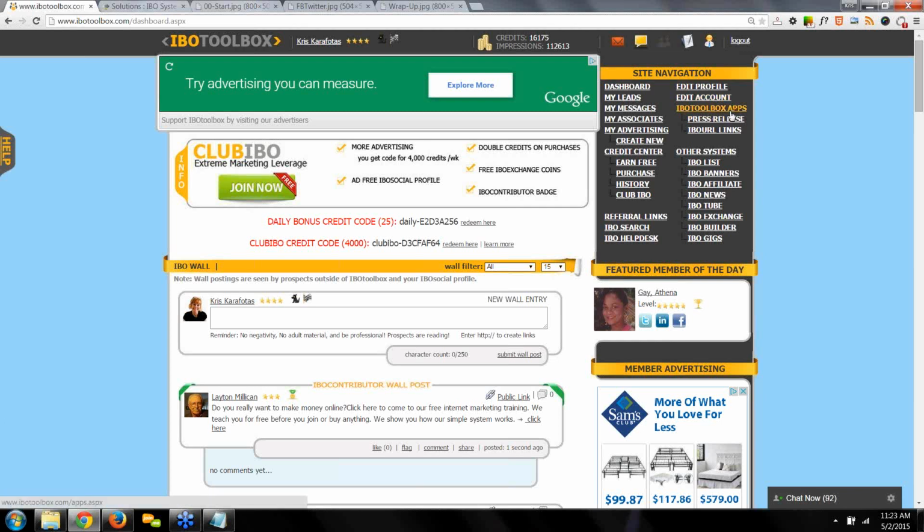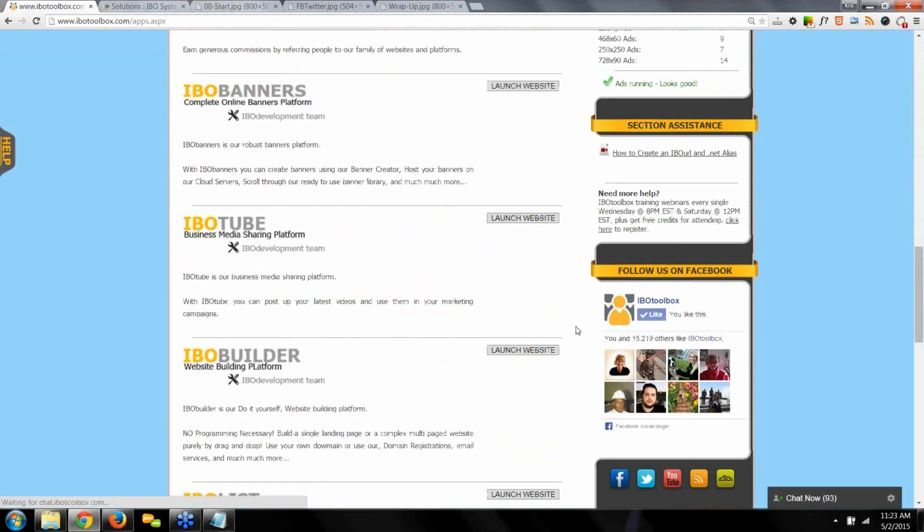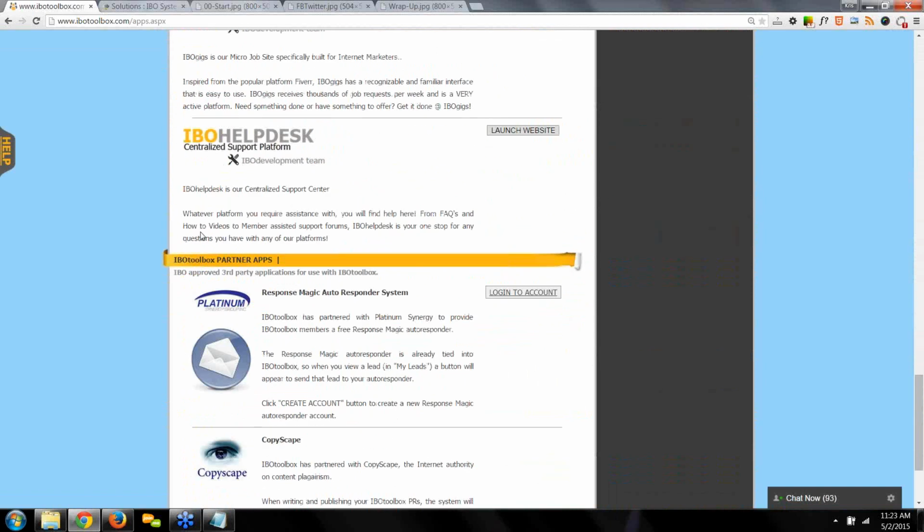IBOtoolbox apps, we'll go ahead and go to that because I want to do our advanced training, which is our IBO URL links and .NET aliases. So I'm going to click on IBOtoolbox apps, and this is where you're going to get the information on Response Magic Autoresponder, where you can hook that up with your IBOtoolbox account. I've already created an account, but if you have not, it'll say create an account here. And again, you have to do it within IBOtoolbox so that it's set up correctly.